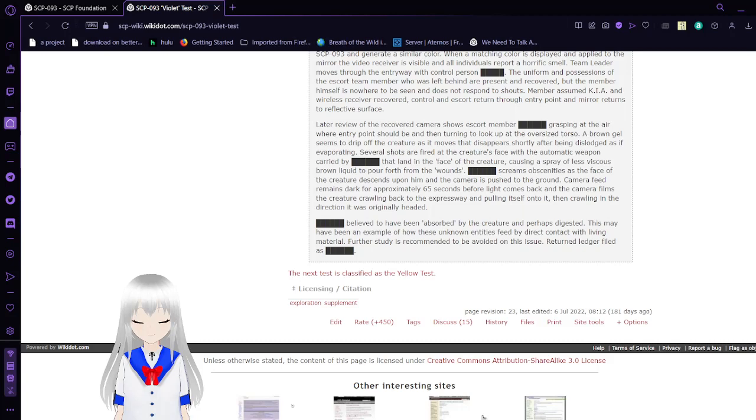Mirror test for the yellow test. Declassed subjects are no longer authorized for testing. Testing focus has been shifted to data collection, after analyzing the articles brought back from the previous three tests, to better understand the fate of the world accessed by SCP-93 and determine if safeguards or practices are required for our own world.